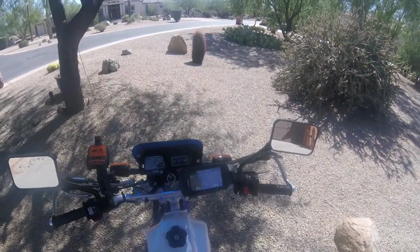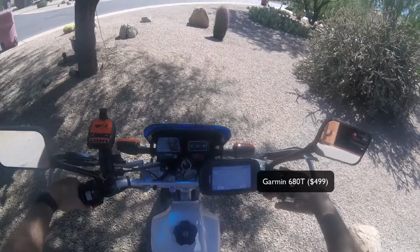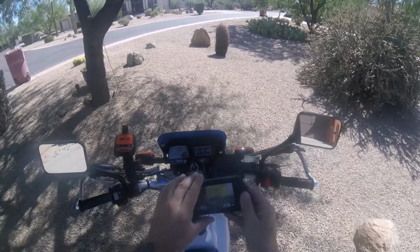Navigation system. And this is the Garmin 680T. The T means topography, so all the maps and the altitudes and heights and trails, everything is in here. It also works as a GPS for driving around town if you want to.